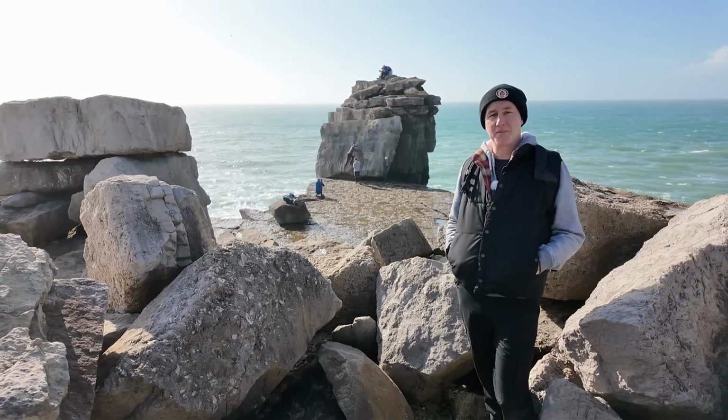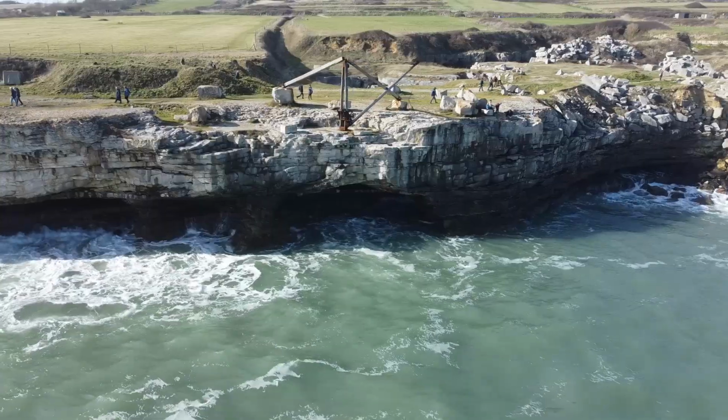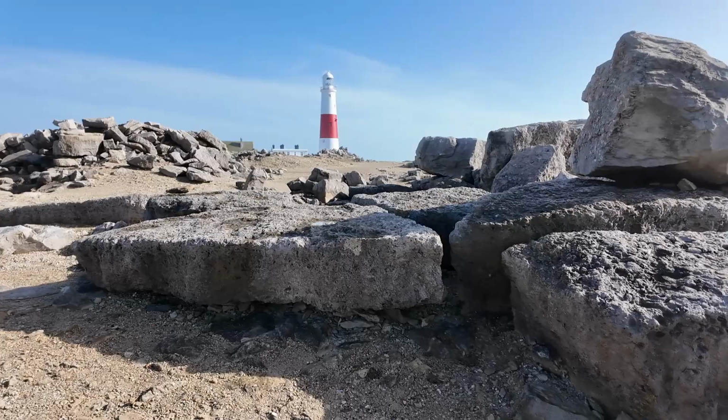Today we are by Portland Bill and we're going to take a walk all the way from Pulpit Rock to Cave Hole. Let's take a look at what we can see on the way. Right, let's go.